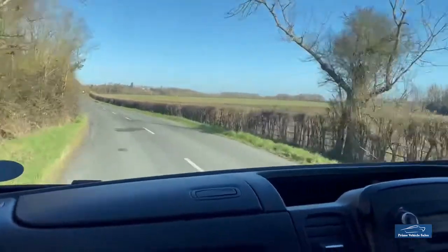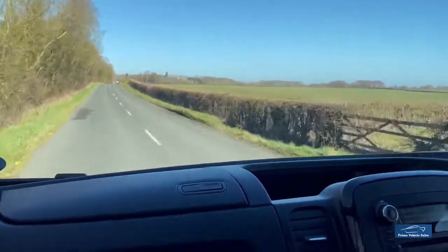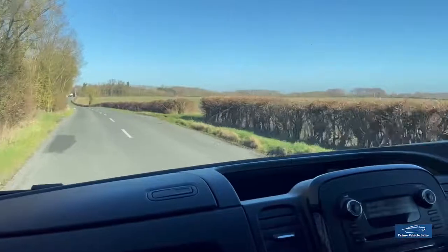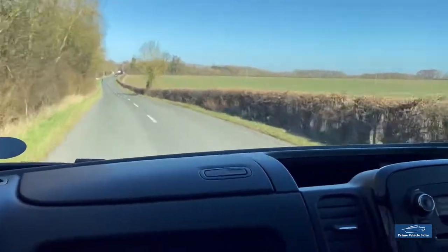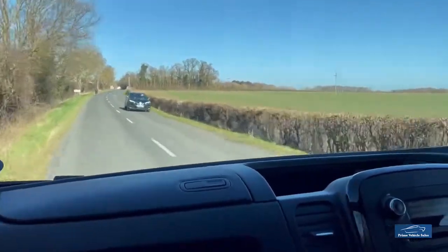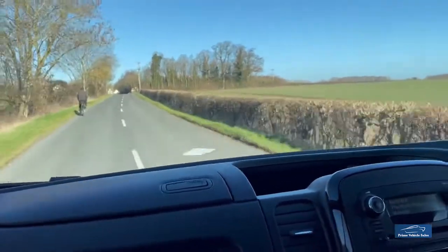and with being the Sportive, you get your aircon, rear parking sensors, cruise control. Quite a very nice spec van, and as I said, it's the 125 PS as well, so it's a little bit more powerful, a little bit more torque, so drives well. Loads I could say about it really, but in reality it is a great van. It looks nice, it drives well, great pedigree, which is a lot of what we're driven by.